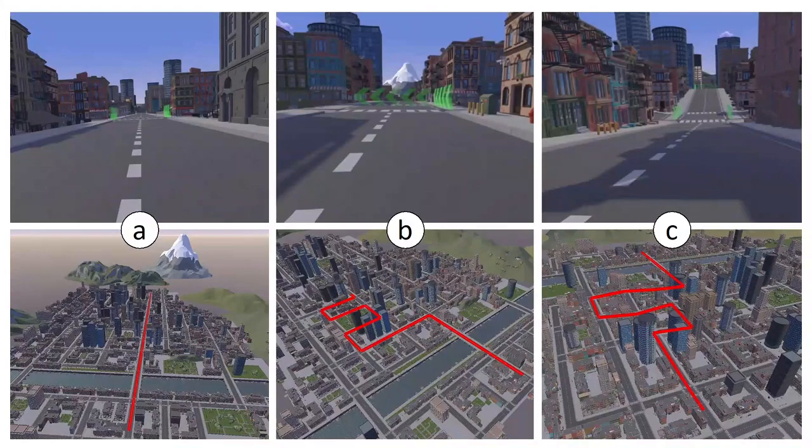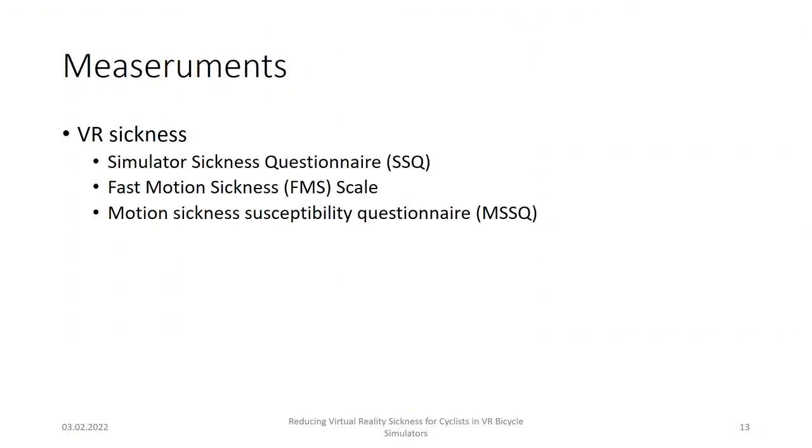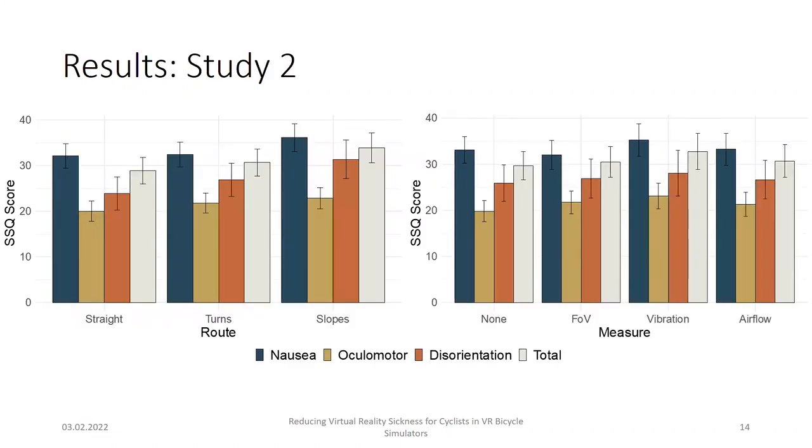We conducted the experiment in the developed virtual reality simulator as in the first experiment. The only difference in the setup was the stationary platform, which limits tilting left and right movement. As for the measurements, we measured again virtual reality sickness using SSQ, FMS, and MSSQ scales. We measured cycling performance, perceived presence, and simulation realism using a Likert scale.